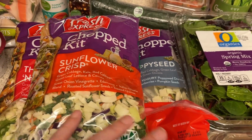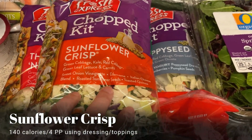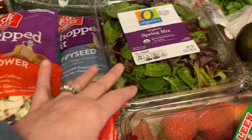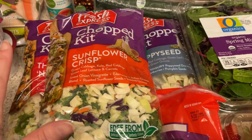I don't use the dressing on the chopped kits, but I usually do use, like this one is a sunflower crisp. It comes with sunflower seeds, edamame. I will use that in the toasted quinoa, but I like the crunchiness with the soft lettuce in the spring mix, so I usually mix those two together.